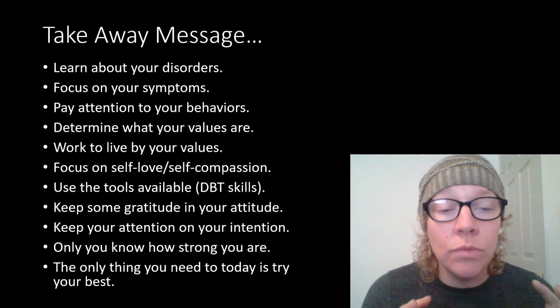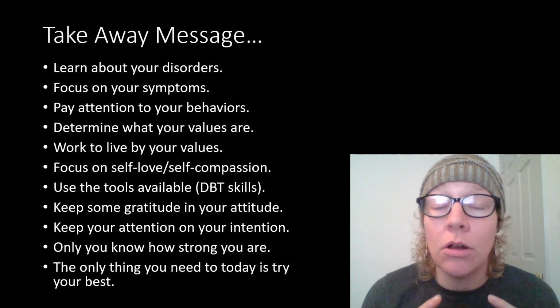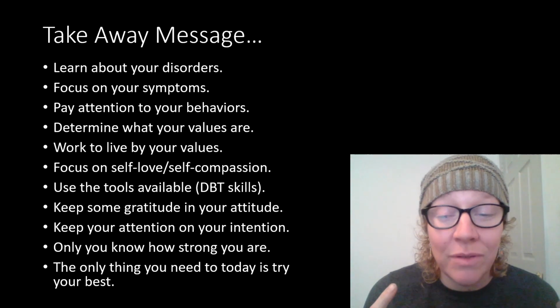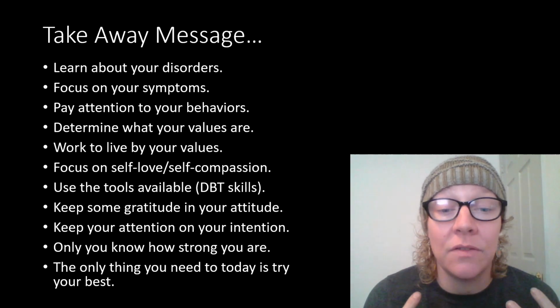With these disorders, you really have to focus on self-love and self-compassion. It's not easy to do, but if you practice it, the feelings might follow. So focus on those things and use the tools that are available, the tools in DBT or other types of therapy. You might feel like a nerd doing it sometimes, but get used to those acronyms and incorporate them into your life. Your relationships will be better because of it. Your behavior will be better because of it.